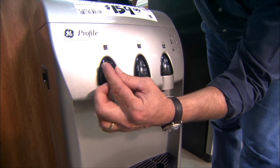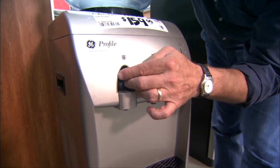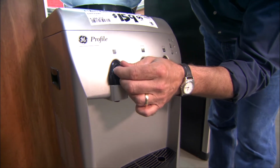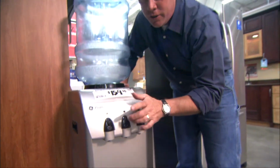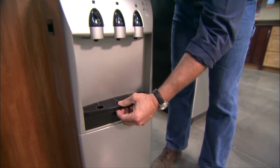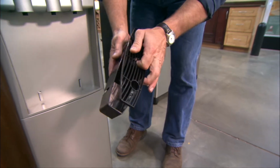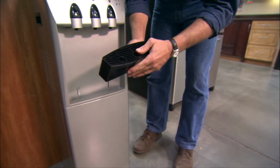Now, this one has a child safety latch that you have to rotate this knob before it'll push in to dispense the hot water. This will prevent any scalding of the little ones around the home. It also has a very generous overflow pan here that lifts out, and you can take it apart for real easy cleaning. That makes it very convenient.